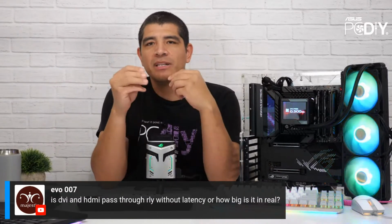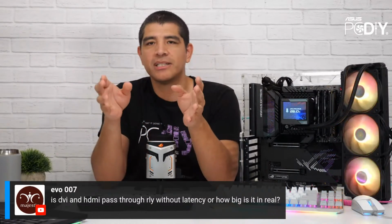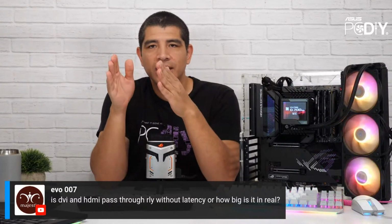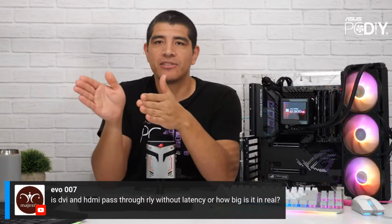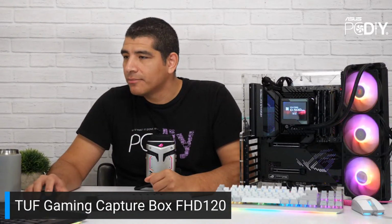So this has been optimized through carefully measuring signal analysis through high-speed USB buses and specifically designed for these capture purposes. It's going to be really well suited for people looking for a high quality, low latency gaming capture experience. All right, so that covers the Tough Gaming capture box.